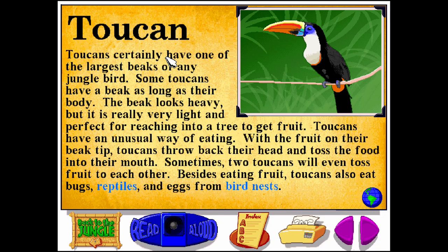Toucan. T-O-U-C-A-N. Toucans certainly have one of the largest beaks of any jungle bird. Some toucans have a beak as long as their body.